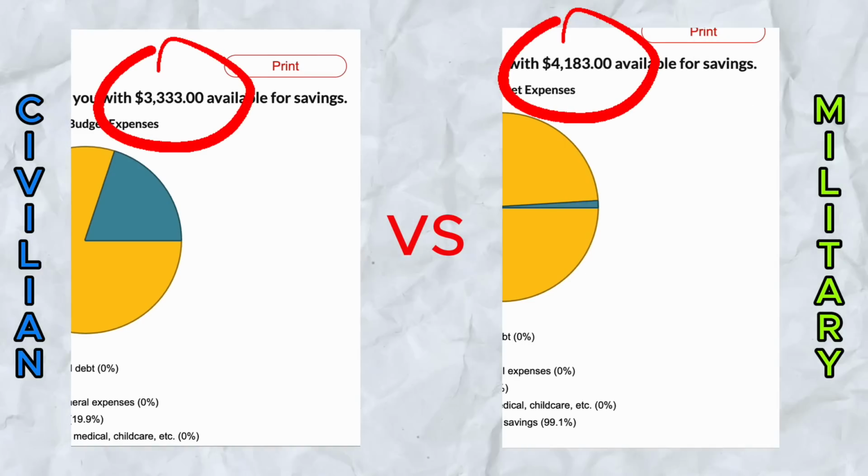Now, if we add up all her deductions for the month, all of her deductions will come out to about $2,620. If you subtract that from her base pay, she'd make about $3,333 a month. That's what she would net.